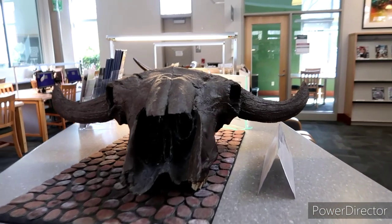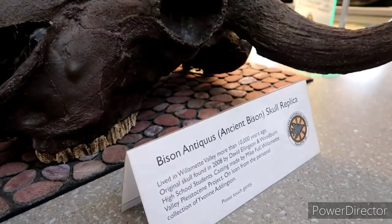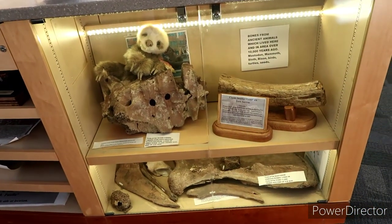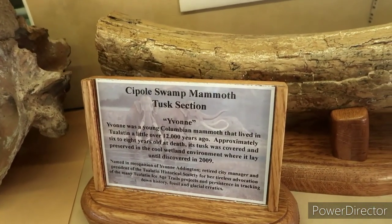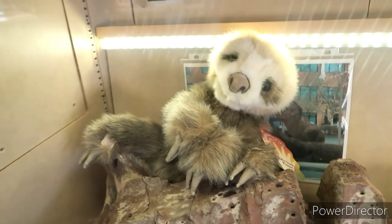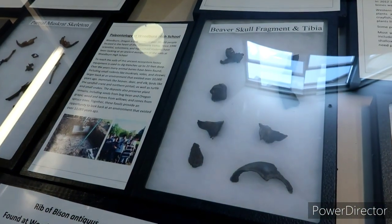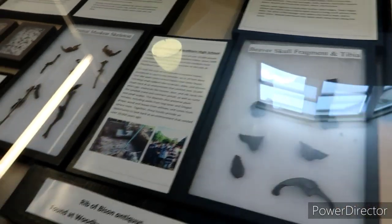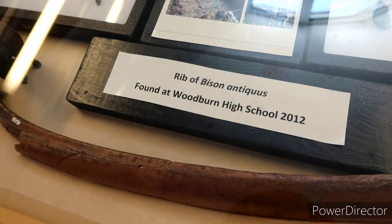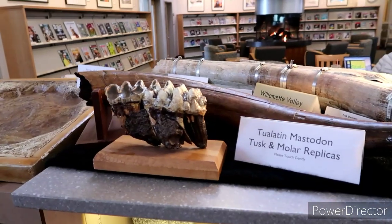And all throughout here, they've got a ton of information as well. Here's another one of the bison replicas like we saw on the path. And all along these cases as well. Look at this swamp mammoth tusk, 12,000 years old. That is incredible. Little baby sloth. Here's a rib of a bison found at Woodburn High School in 2012. Wow. Here's some more of the molar replicas like we saw.